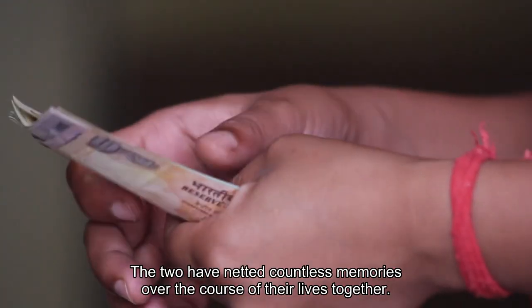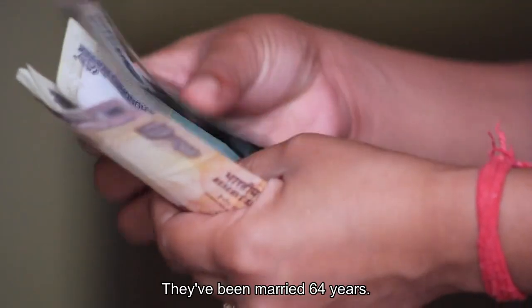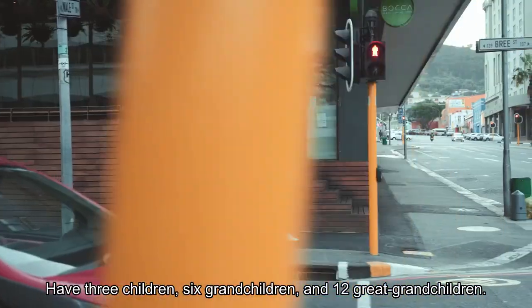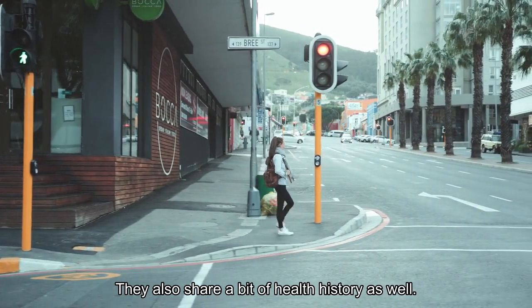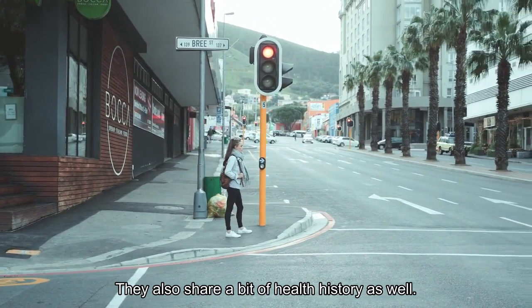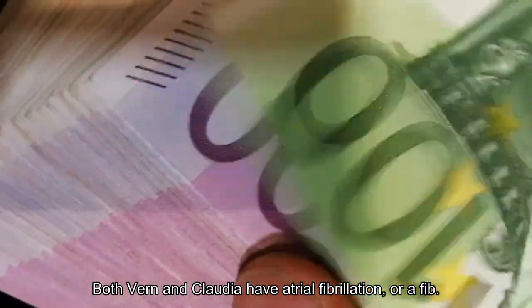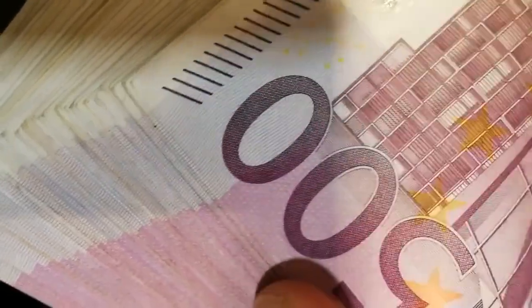The two have netted countless memories over the course of their lives together. They've been married 64 years, have 3 children, 6 grandchildren, and 12 great-grandchildren. They also share a bit of health history as well. Both Vern and Claudia have atrial fibrillation, or AFib, and both have had heart surgery at Sanford Health in Bismarck.